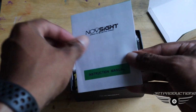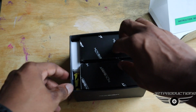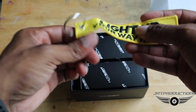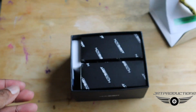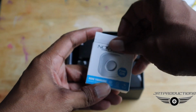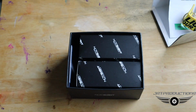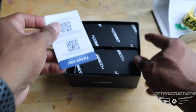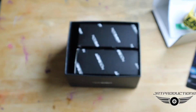Looking at it here, we've got an instruction manual on how to install and everything. Put that to the side. There's a nice little light-up keychain controller on them. Right here, looks like we got a little free gift. We'll put that to the side and check it out later. It's trolling me just a little bit. Okay, little eye candy right there.